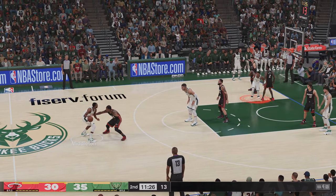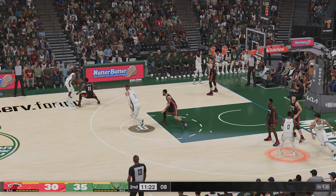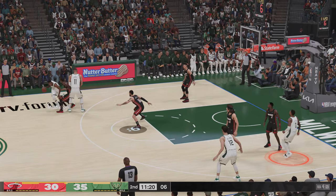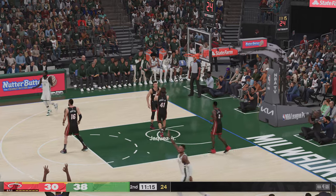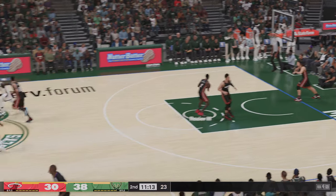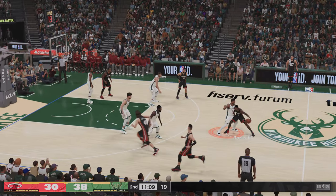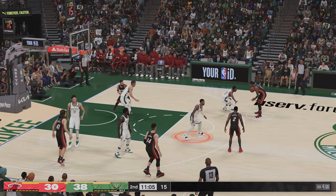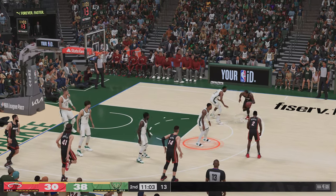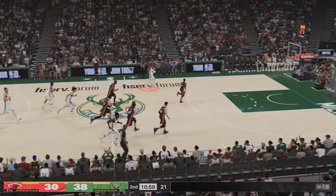Middleton against DeRozan. Middleton looking around. Lopez, the screen, the three, and Middleton gets the three. Middleton's got himself going here. His first points of the game on the deep ball. Pass to DeRozan. Starting the second quarter, about a minute gone.